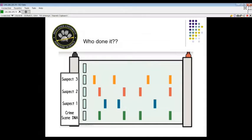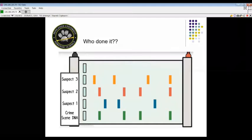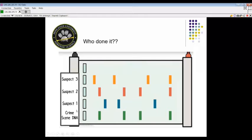And as a forensic scientist, this is what we do. We look at DNA from a crime scene here. We have a banding pattern, and then we have 3 people who could have left that DNA at the crime scene. So who wants to tell me which of the suspects is the one who's in trouble?